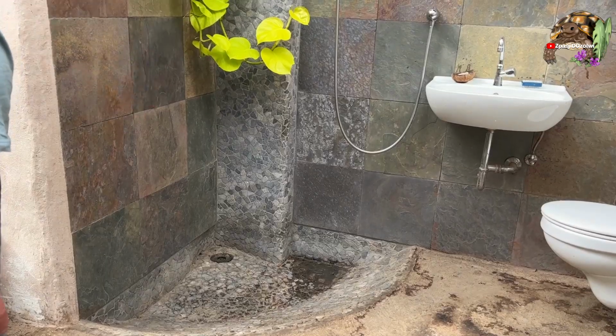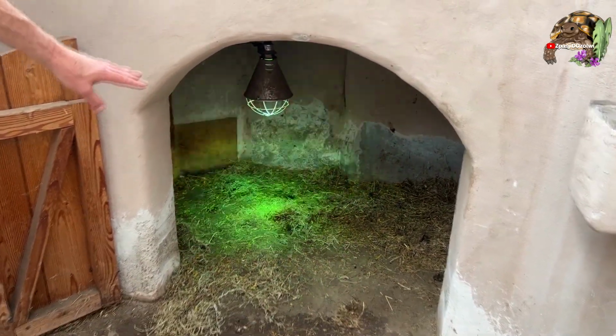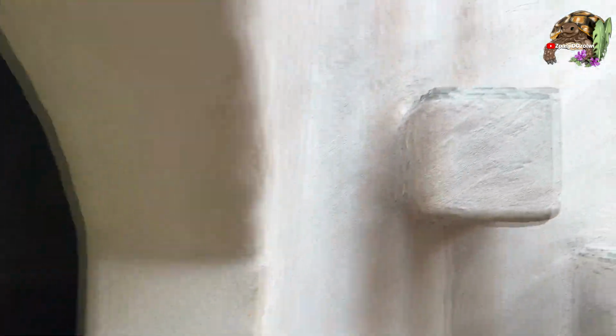I keep it half full, so I can nurse them, and they have the comfort of wearing something. Here is the sleeping cave that is really, really important for the spur-thighed tortoises because they are cave sleepers. If you don't offer them a cave, they will make their own cave and they can go deep, deep, deep in the ground, and then you can get problems getting them out after that in winter or in autumn when you want to bring them into the house and they don't come out of the cave. And they can go 50 meters inside.